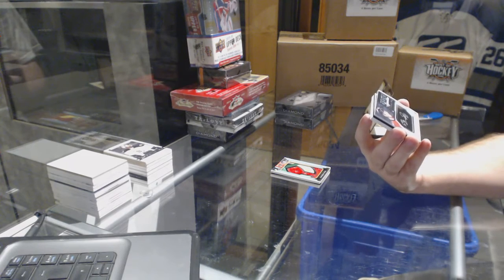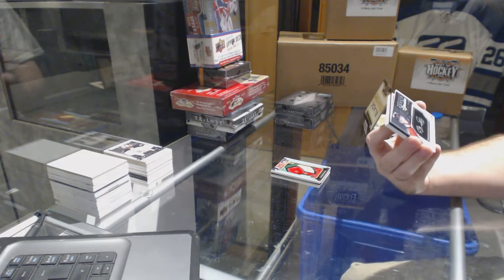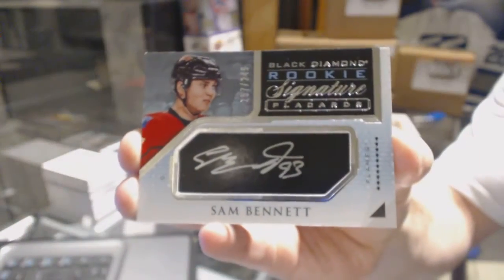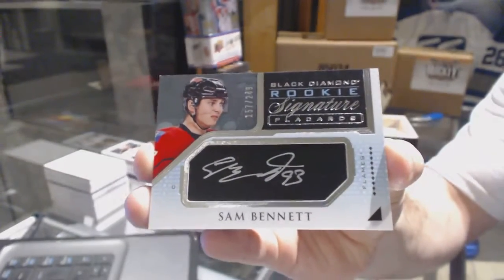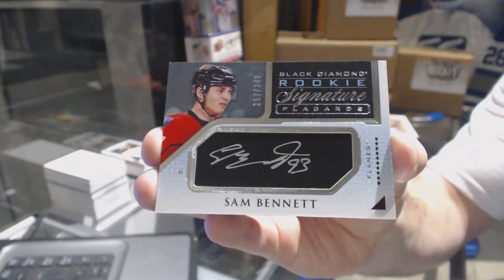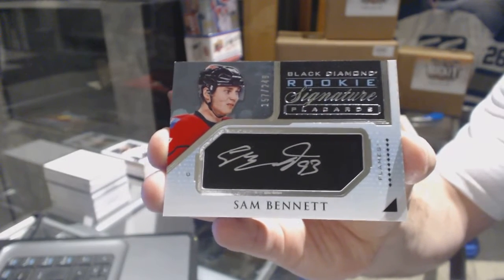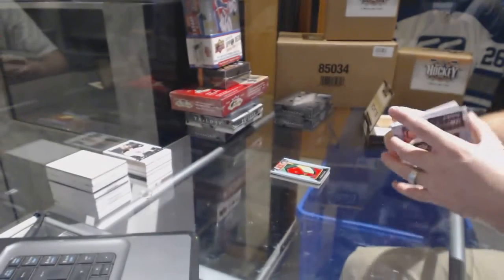A rookie signature placards for the Calgary Flames, Sam Bennett. To 249, Sam Bennett. Rookie signature placards.